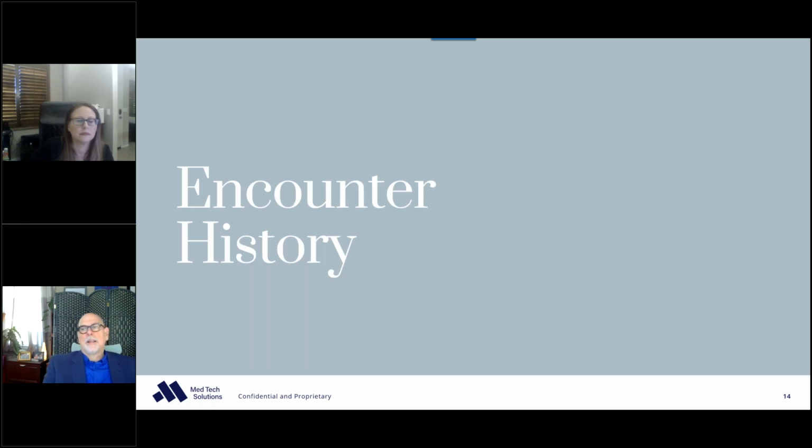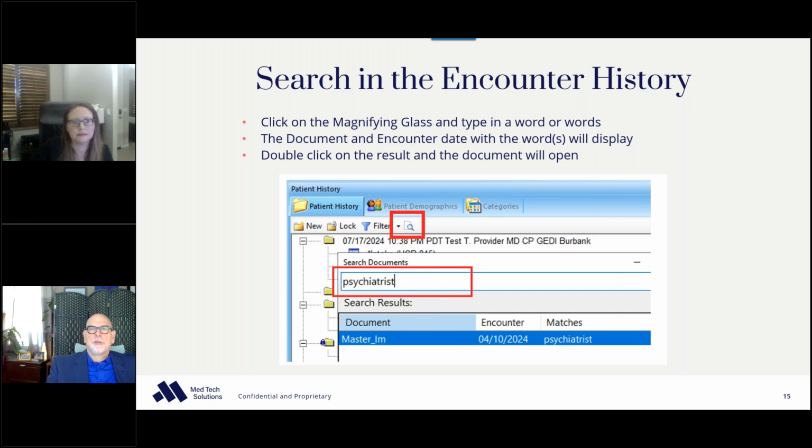As we go forward, let's talk about encounter history. So there are things that can really help in making the encounter history easier or clearer for your end users. So let's talk about the search feature, Randy. This gives us the opportunity to find basically anything. We can type in a word or multiple words, and again, it's just a magnifying glass, which is our search in the encounter history. We type in a word, and it's going to show us the documents that contain that word. So if we double click in one of our findings, it'll open up that document.